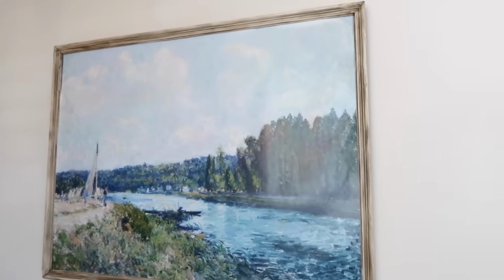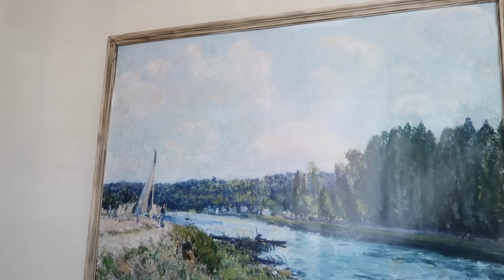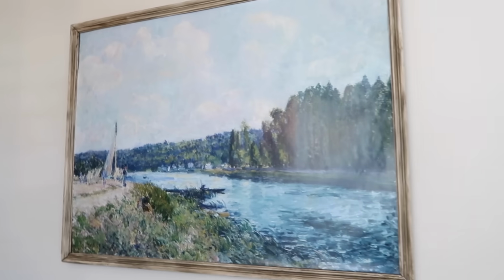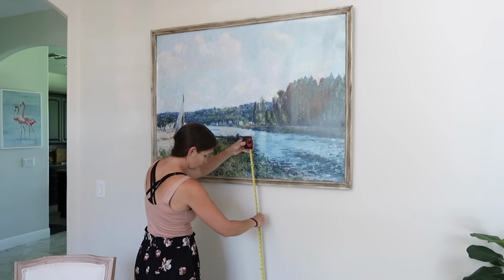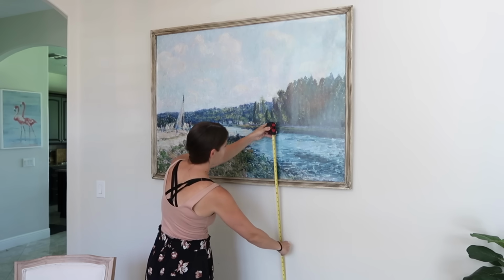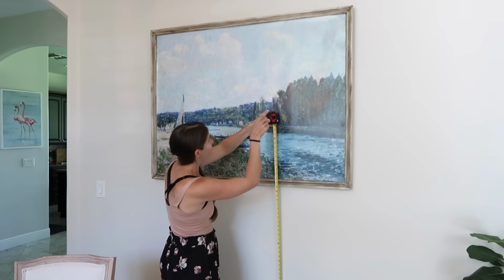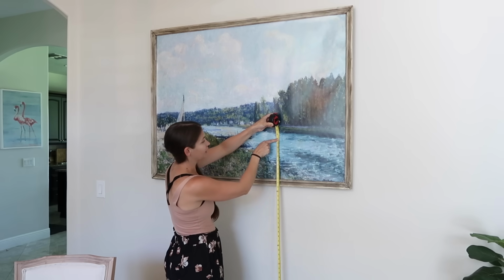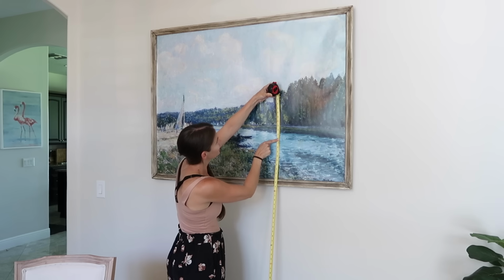So in a minute I'll measure, and you'll see that it's probably 5 inches off. So I might lower it 5 inches, but Alex thinks it's perfect because it is out of the reach of kids' hands. So I'll show you where the 60 is on the measuring tape. The middle of it should be 60 inches, and that's where it is right now.